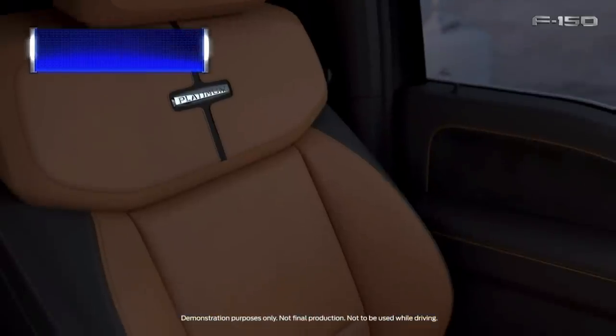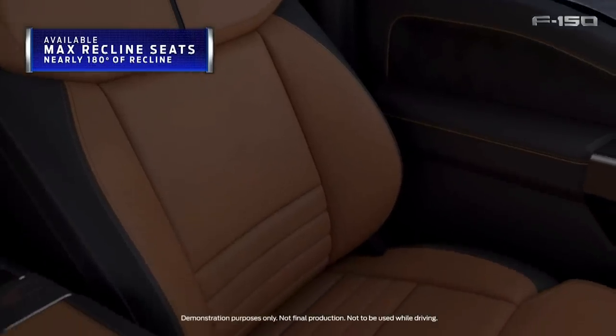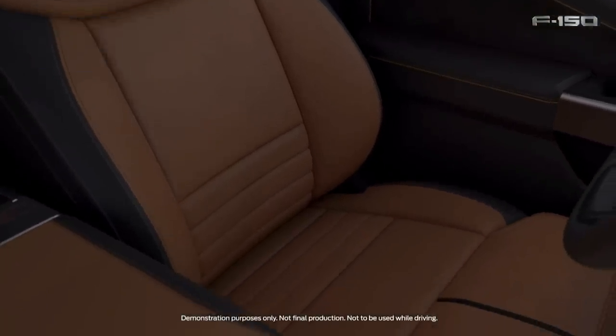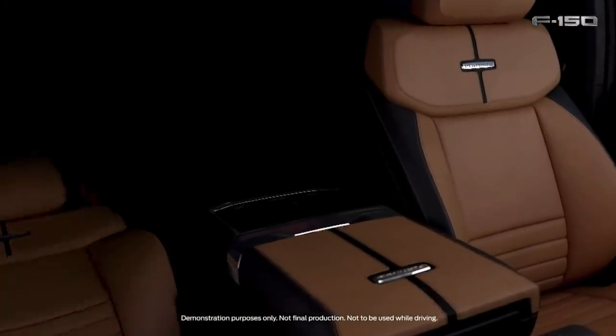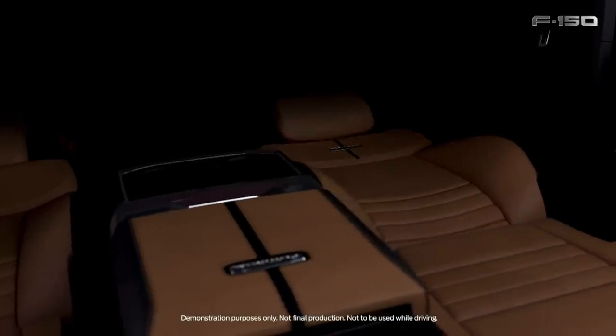Now, we understand truck customers spend many days and sometimes nights in their truck, so we created max recline seats that create a business class resting experience in the front seats. They fold flat nearly 180 degrees with the seat cushion rising to meet the seat back and the shoulder panel adjusting for added ergonomic support. This provides maximum comfort while sleeping in the cab.